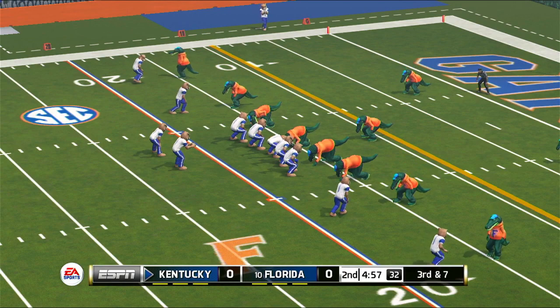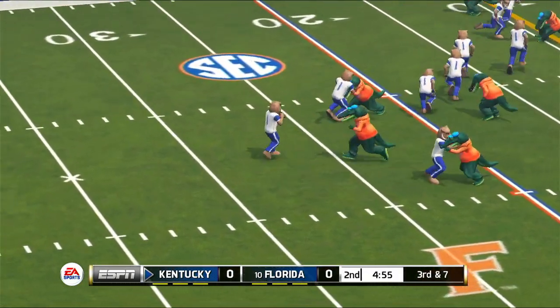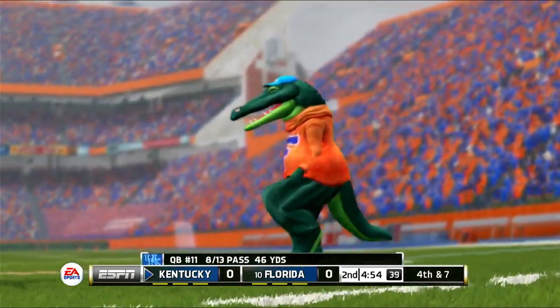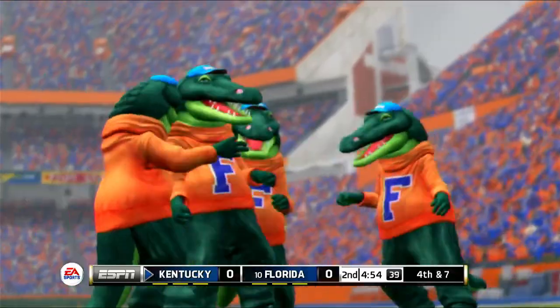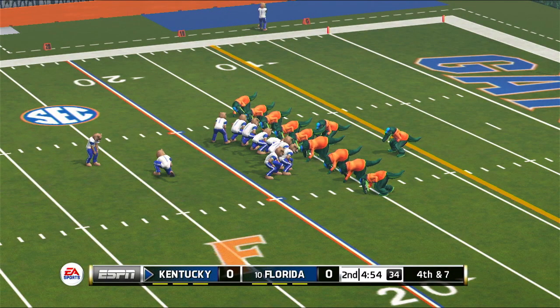Incomplete, and that wasn't the greatest pass in the world. Well, I don't know how anybody can throw a great pass while getting drilled like that. So it's fourth down. So the field goal unit is on the field. They'll try for 3 points. Kentucky is looking to go up by three.